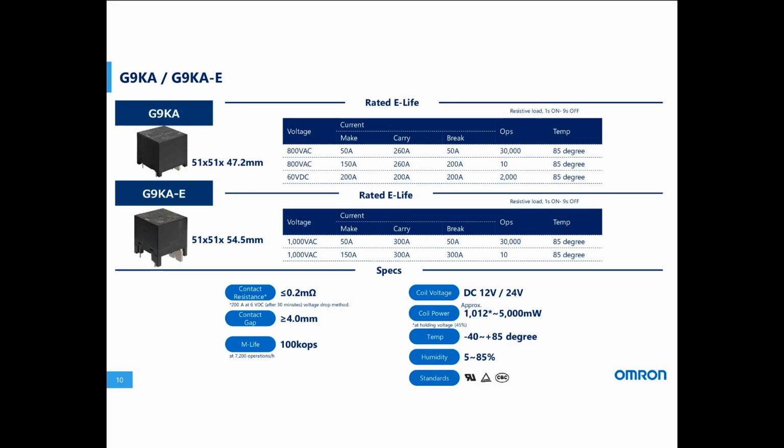Looking at the rated E-life, the main ratings we have here are the make, carry, and break ratings. For the high capacity version, you can see up to 300 amps for the carry and break, and slightly smaller power systems with the G9KA at 260 amps carry, 200 amps break. We also have ratings at a lower break capacity if you're looking for a higher number of operations and a relay that is capable of switching at different applications, but you're not expecting to break the full load and are looking for a long lifetime high capacity type relay. So the G9KA standard type also has, as you can see here, a DC rating at 60 volts DC, 200 amps. And we'll look at adding the DC ratings for the high capacity G9KAE in the near future.